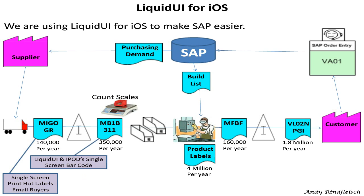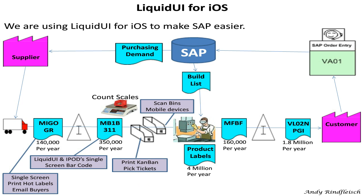We're using the Liquid UIs, the iPods, as we talked about earlier, to scan barcodes on our Kanban bins to replenish the production lines. We're scanning using the mobile devices. We're printing the Kanban pick tickets. So once we scan the bin empty, it'll actually print a TO ticket, a pick ticket, for the stockroom to pick the parts.